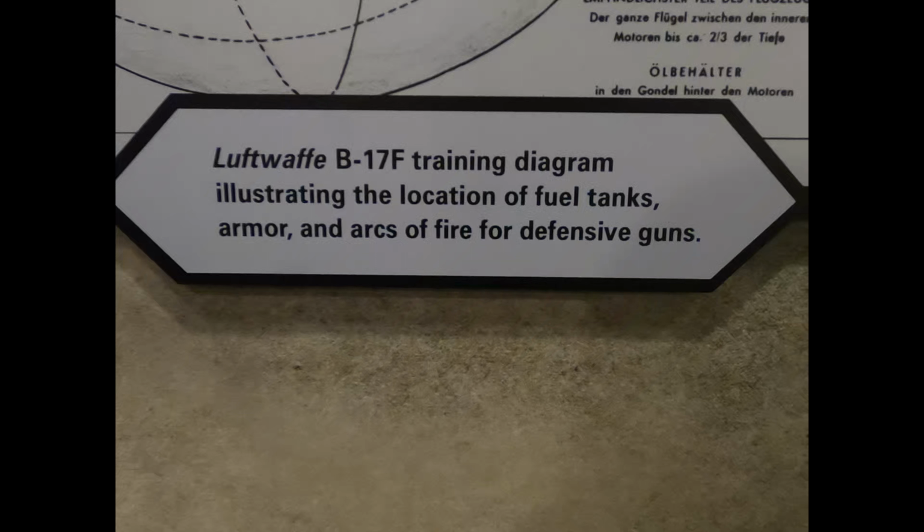Yeah, I thought this was interesting. So, turns out the Nazis were doing some spying, espionage, so they knew a lot about the B-17. So, Luftwaffe, am I saying that correctly? Probably not. B-17F training diagram illustrating the location of fuel tanks, armor, and arcs of fire for defensive guns. So, they knew the range on all the firing guns. I guess if you had a choice, you would want to shoot for the fuel tanks. And, you know, avoid the armor.